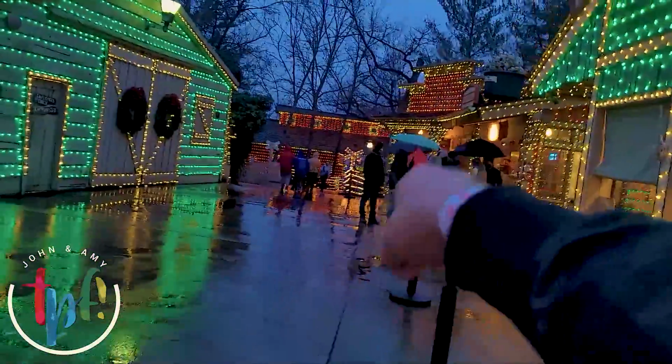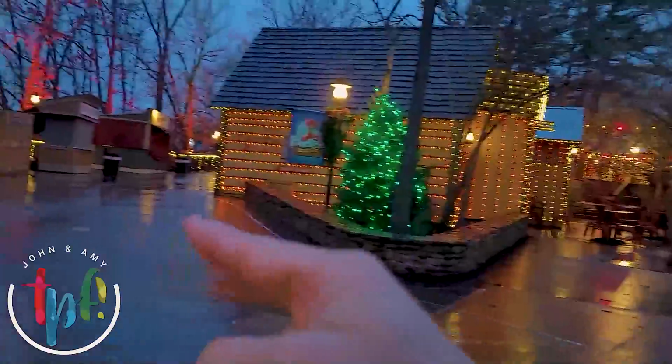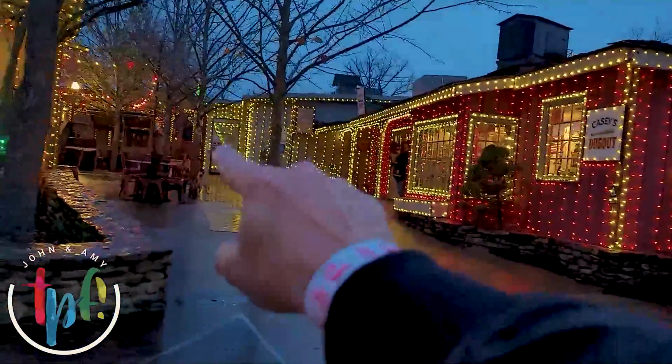So that's where we just came from. That's the right path. It goes on down to Fireman's Landing. Now we're gonna go this way. That's the exit to Flooded Mine, right there, that door.